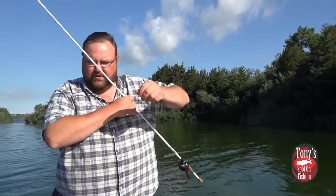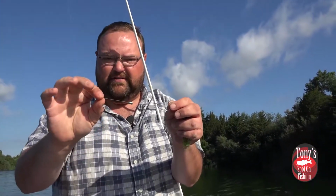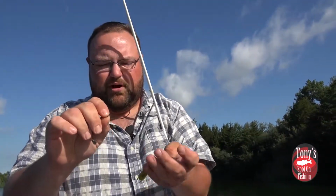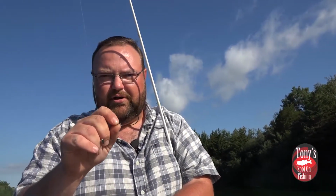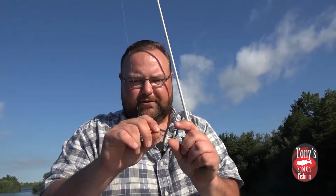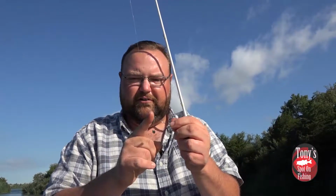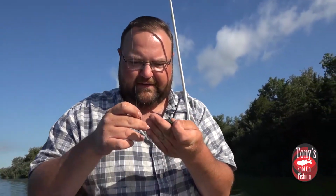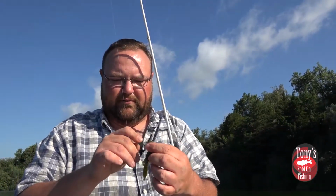So let me show you exactly the rig that I'm running here. It's really simple. I mean, like I said, it's just a free sliding 1/8 ounce tungsten weight, and then for the smaller size beaver like this, the river bug, the 3.5 inch, it's a 2/0 EWG hook. Now, if you really put a 2/0 EWG Gamakatsu next to a 3/0, it's just a little shorter shank this way. The gap is still almost exactly the same. And then we're just Texas rigging that river bug or beaver.